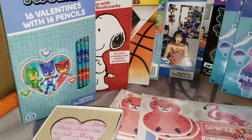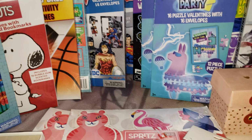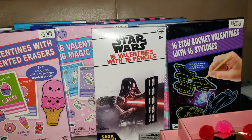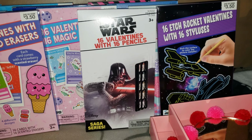So there's a lot of them. This, for example, has pencils. There's a couple with puzzles, different puzzles, stickers, and stuff like that. So that's the reason why I got so many of them, because of the other things that they have that are not Valentine's related. Just the items.